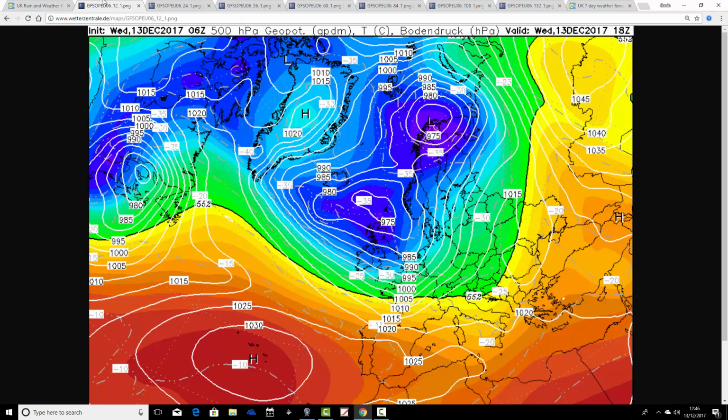Here's an Arctic pressure chart from weathercentre.de, and you can see that low pressure is dominating. We're taking a front down across England and Wales. That's bringing that band of rain southwards and eastwards with showery bursts ahead of it.